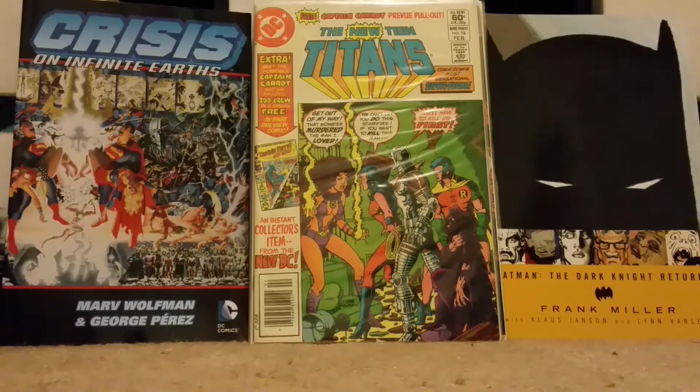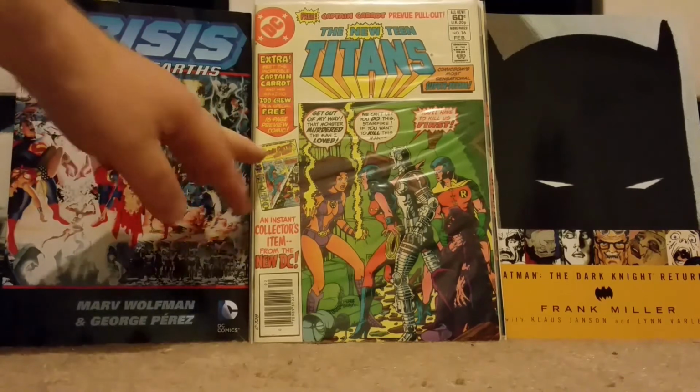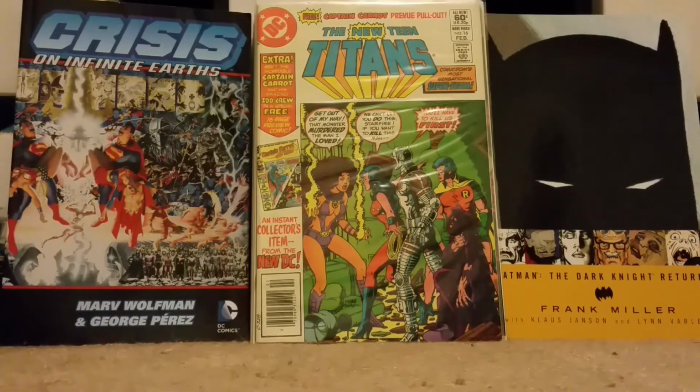New Teen Titans 16, first appearance of Captain Carrot. This is when DC was doing a lot of those first appearances on the side there, where they'd have a free preview comic. So technically, it was their first appearance because it was the first time. You know, it's not like a preview or ad. It was an actual comic.